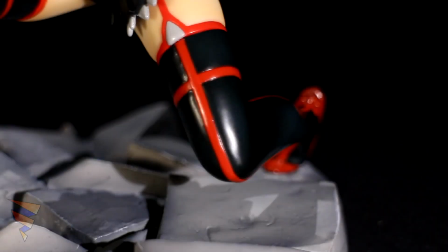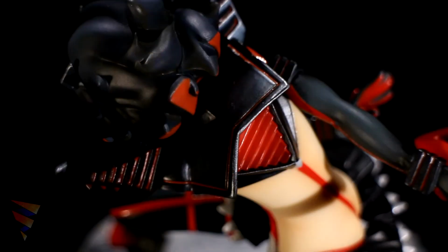What I meant is that every single detail on this figure is realised in 3 dimensions, even things that I wouldn't blame anyone for just being painted on afterwards, such as the red lines on the boots and the trim on her back here.